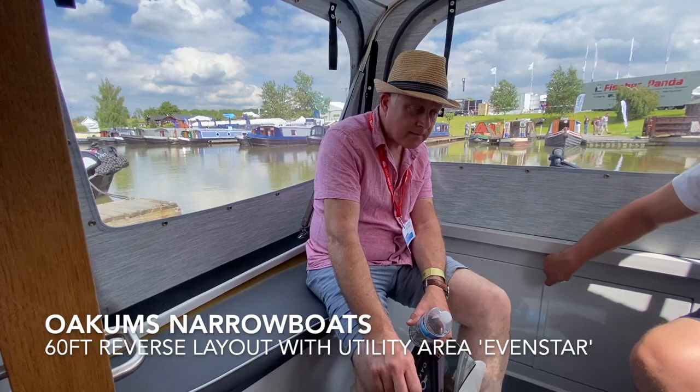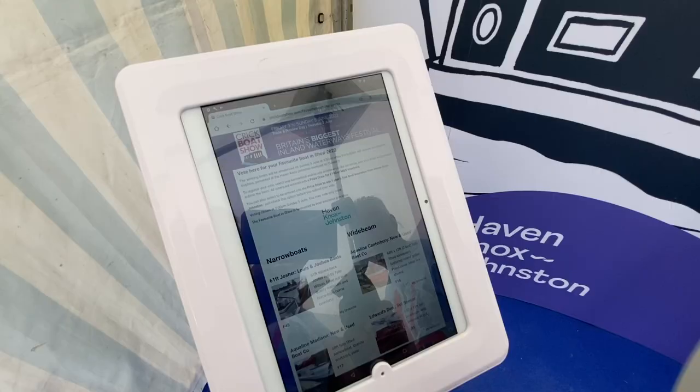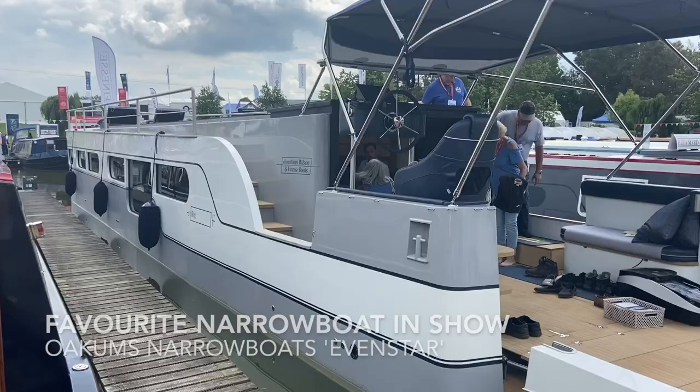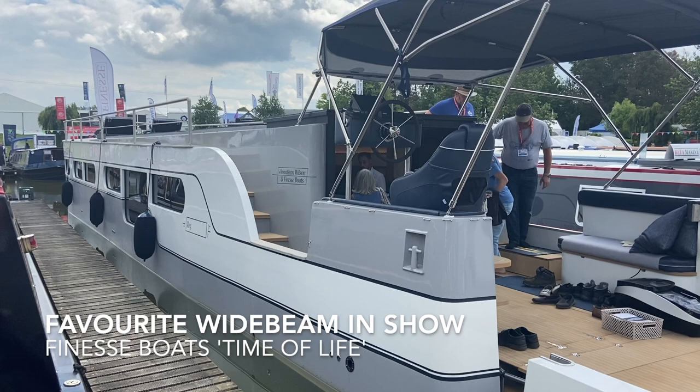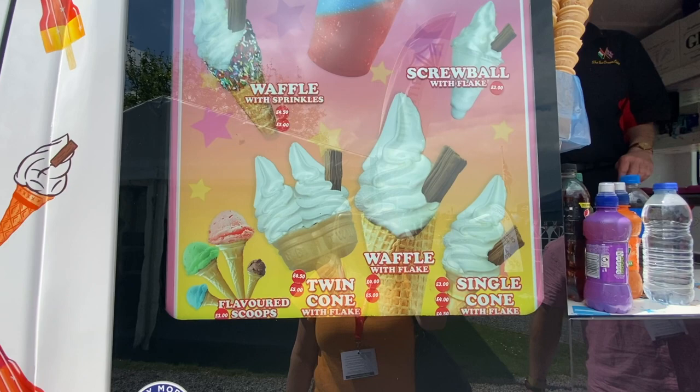So which one did we vote for? We voted for the Oakham's Even Star, the last boat that you just saw, which ended up actually winning Favourite Boat in Show. And this was the Widebeam that won the Favourite Boat in Show, which we didn't actually get to go on board, sadly. We treated ourselves to a 99 and then went off to explore a little more of the show.